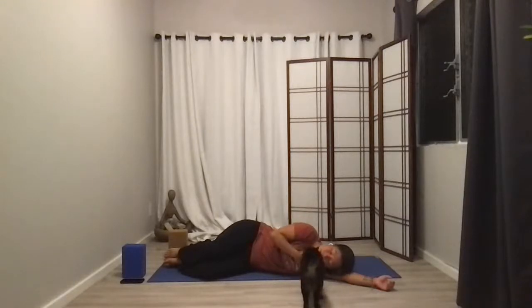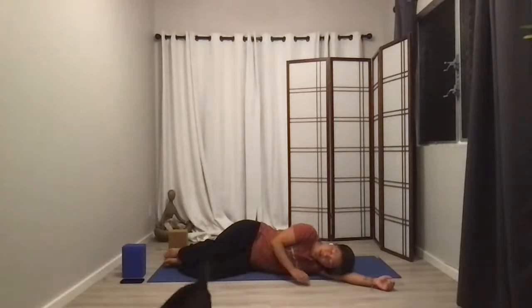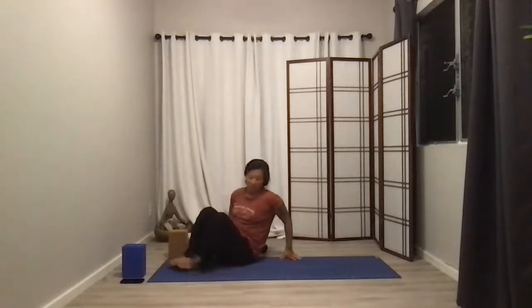Noticing how that momentary heart opener felt. And then we'll use our hands to help press us up, again, to a seated position. I'm going to take my feet about hips distance or a little bit more than hips distance apart, and then allow the knees to gently make it to the right.